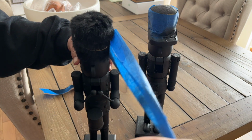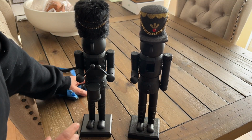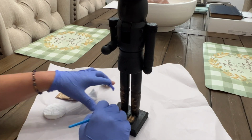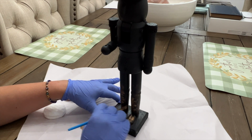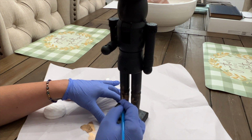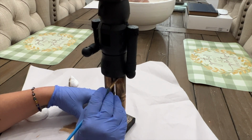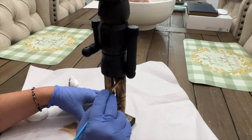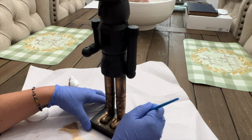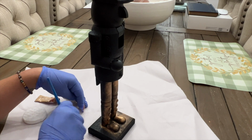After they dried, I realized I didn't even like those chains around the hats, so I removed those too, and you'll see that in the end. Now, you didn't think I was going to leave them black now, did you? No. I went in with some Rub 'n Buff, and I wanted to give them this antique gold bronze look. So yeah, I know, I'm obsessed with the Rub 'n Buff, but it just goes so nicely with everything I have going on in my home, and I just love gold.